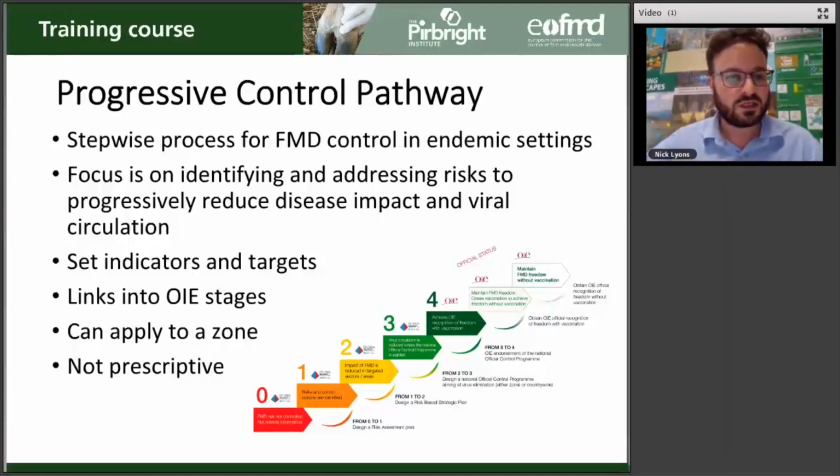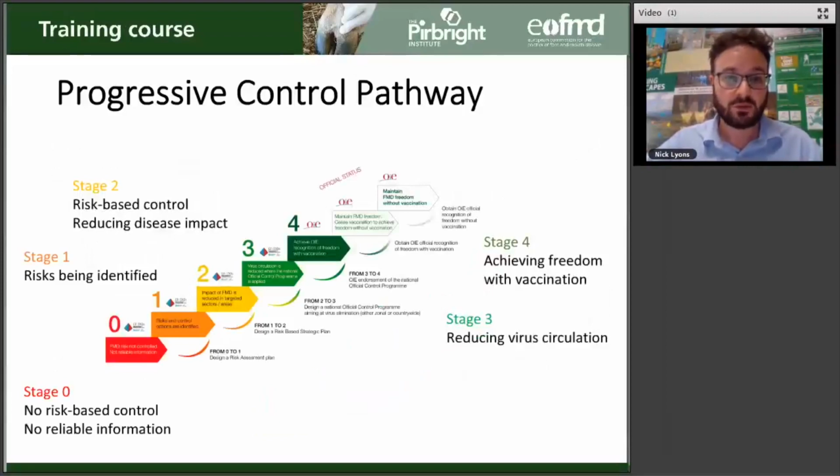Within each of these different stages, there will be indicators and targets, and the whole process is linked into the OIE official status at the upper end. This process can apply to a zone within a country or to the entire country. A key principle of the progressive control pathway is that it's risk-based and not prescriptive. What works in one country will not necessarily be appropriate for another, and that flexibility is one of the strengths of the system. It's very much focused on what the outcomes are and whether they're being met, rather than how you get there.